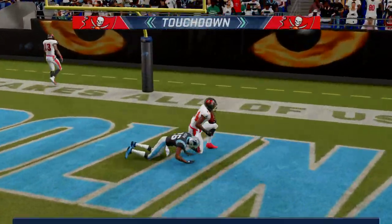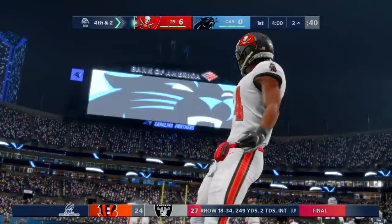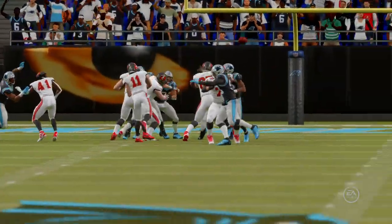Godwin's got it. Touchdown, Tampa Bay. 4 yards on the touchdown grab. And the Bucs take the ball down the field and score on their opening drive.